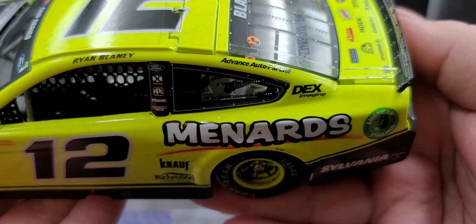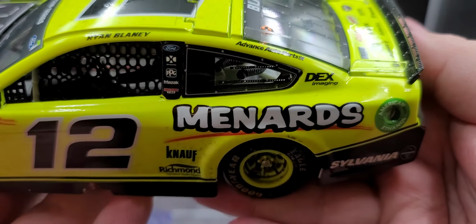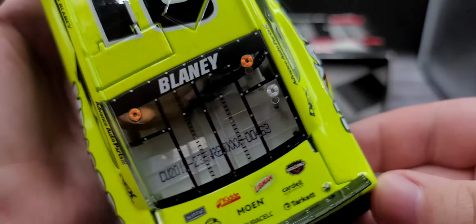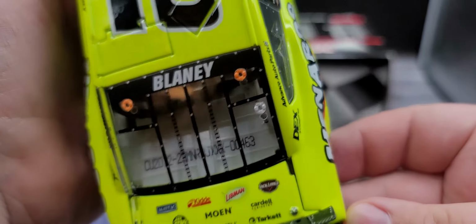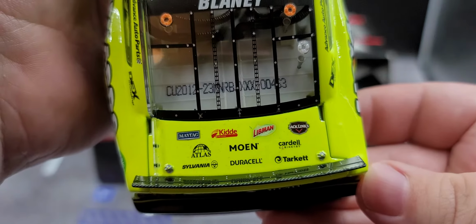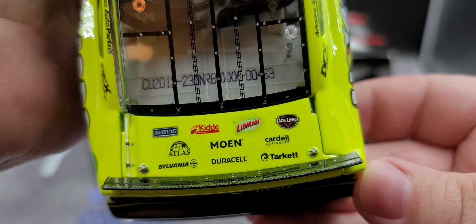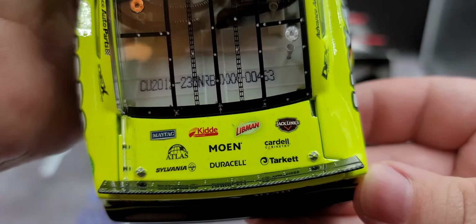Got Advance Auto Parts and DEX Imaging all on the C post. Blaney on the rear window, once again, got all the bracing. This is DIN number 463. Back here on the deck lid, we have Maytag, Kittle, Lemon, Jack Links, Cardell Cabinets, Moen, Atlas, Sylvania, Duracell, and Target.